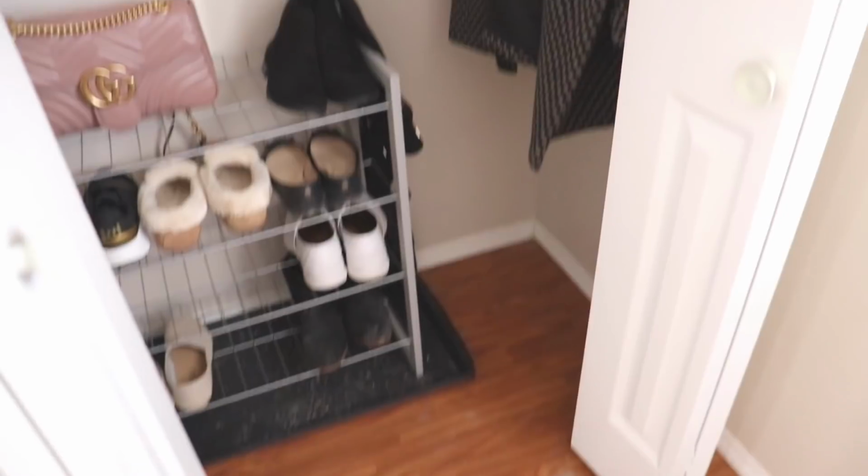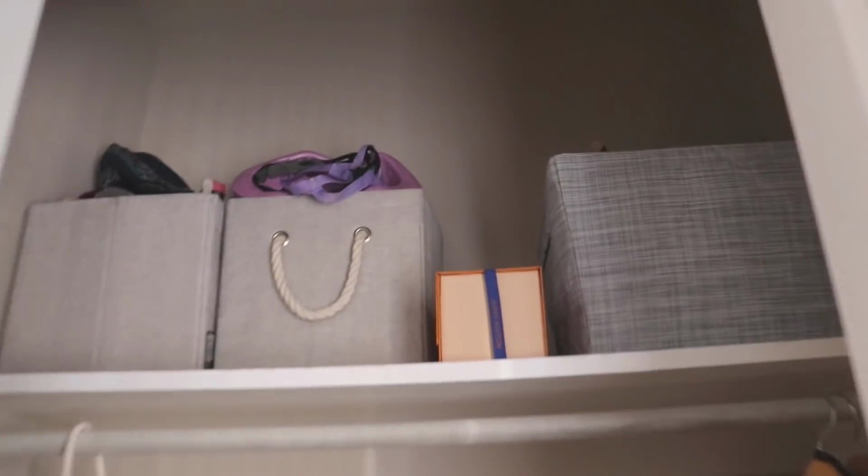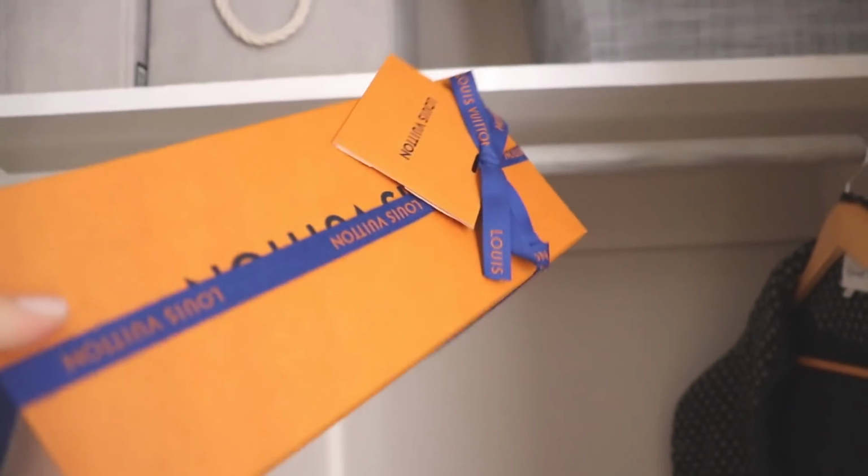I'll just give you a little peek. There's really nothing much in it. Just some shoes, jackets, handbag, and a few items up here. So I have a Louis Vuitton box from a perfume that I bought a long time ago. I just need to decide what to do with it because I really don't need the box. It's pretty though, so I'm having a hard time letting go of it.